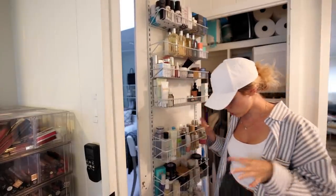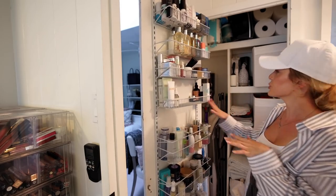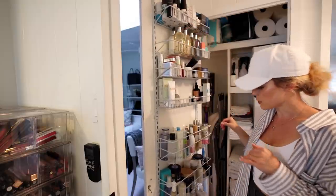Wow, that looks so much better. I'm gonna make sure everything is put away, but I actually have room on these shelves now, which is pretty freaking impressive. That's not always the case. Okay, I'm gonna make sure everything's put away and I'll be back.